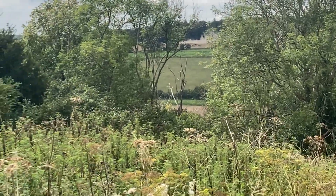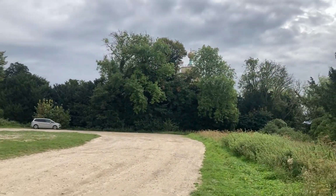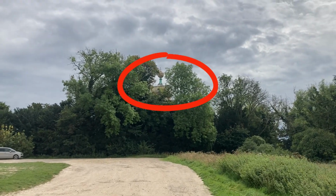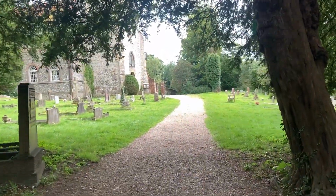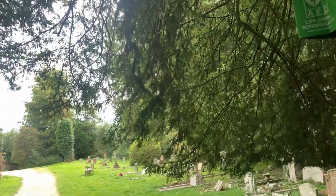But we are going to walk through this little wooded area to that mysterious looking structure you can see peeking through the trees. Can you see the golden ball? Come on, I'll show you. And this is the Church of St Lawrence in West Wycombe. You'll notice almost immediately we've got yew trees. Yew trees are always associated with death and graveyards. But yes, we've got a yew tree.